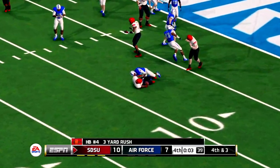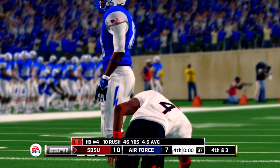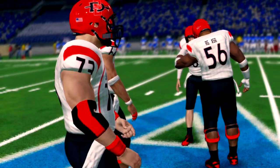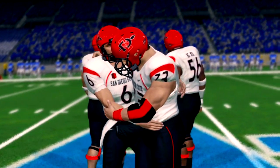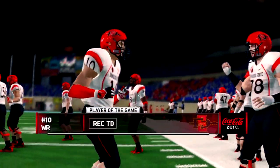Well, you can see the elation on the defensive coordinator's side of things, and why not? His defense just came up with one of the biggest stops of the game in a vital spot in this fourth quarter. Close and competitive all day long. And in the end, a low-scoring final. 10-7, Aztecs. And the Air Force Falcons.